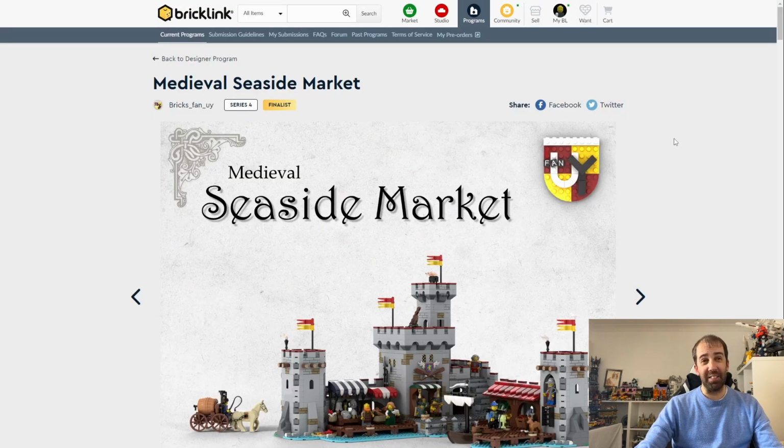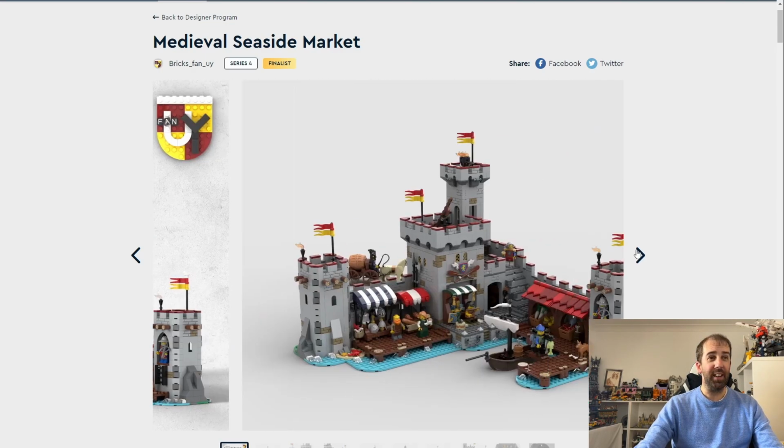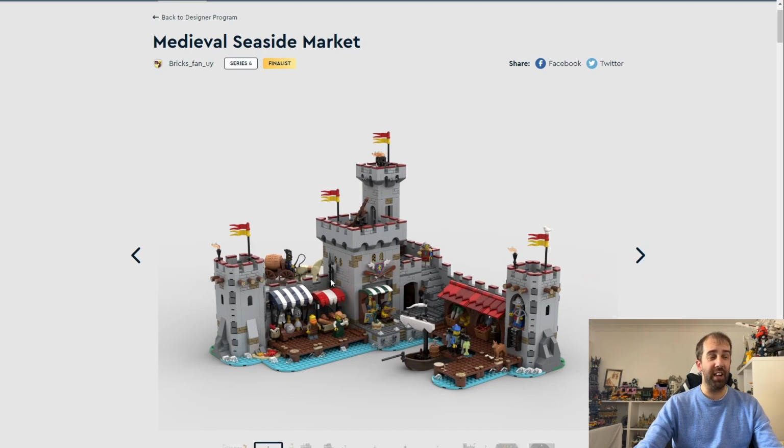The next set, another set I will certainly be buying, is the medieval Seaside Market, and this one's going to have 2,183 pieces. This for me is an absolute must-have. Anyone who's got the Lion Knight's Castle will certainly go really well with that. The medieval town square, the medieval fortress that is in Series 1. This looks just brilliant, really, really cool.